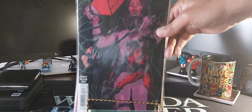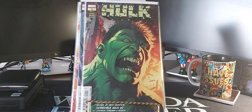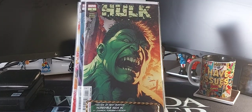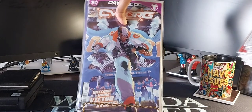All right, and we're back to the Hulk. So let's get our next batch of comics out. Let's see. If I might. The next lot of comics, which will be DC Comics.